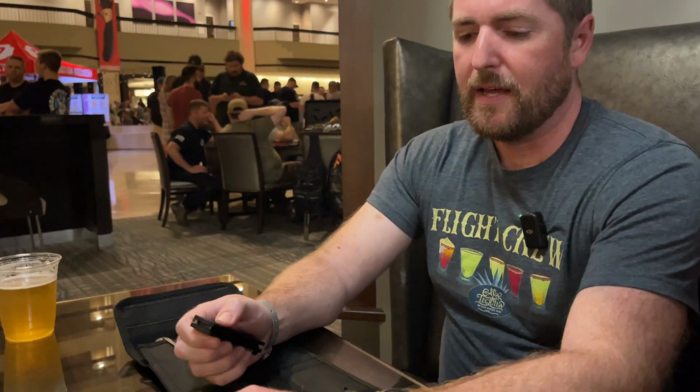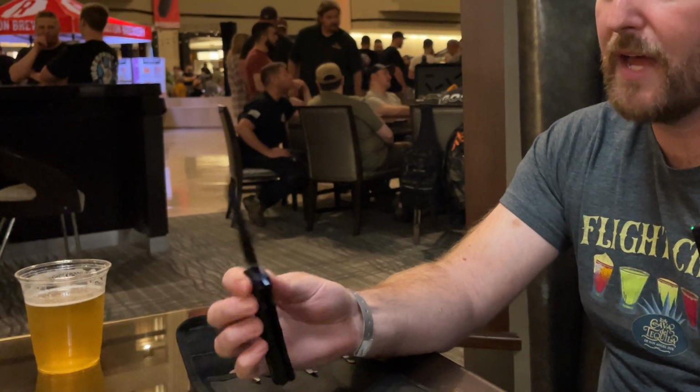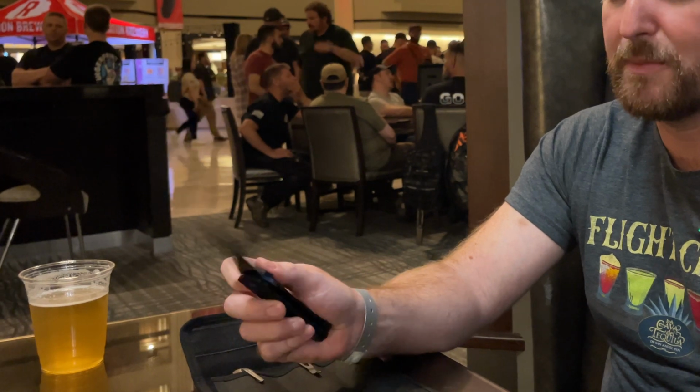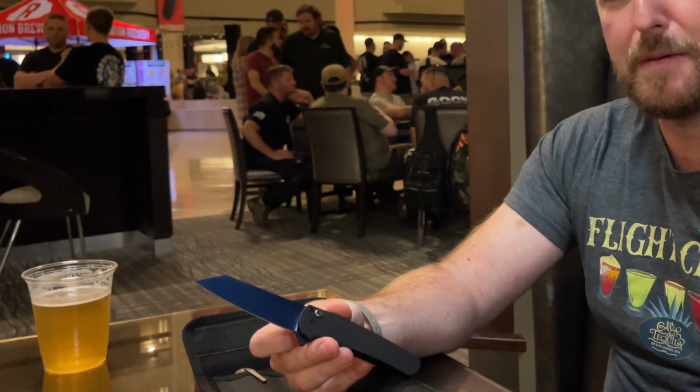I found the knife that I was after, much searching, much waiting, and many trips to the ProTech booth. As any of your viewers who are familiar with the knife world know, the Malibu by ProTech has been a hot item for many years. The version that I've been desiring is the new textured handle, the blue sapphire blade. Can't argue with the action. For me, that's a great shape with the reverse tanto and the sapphire blade.